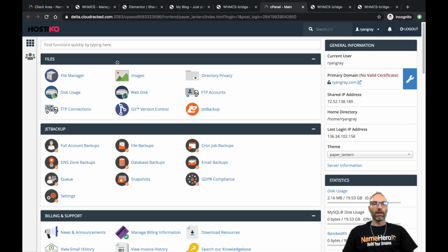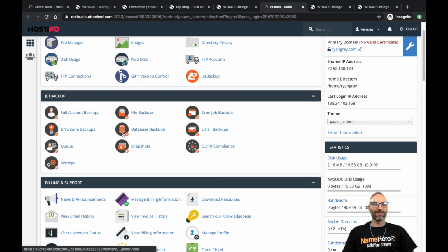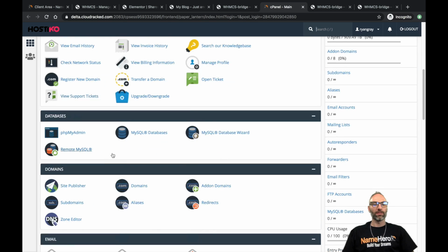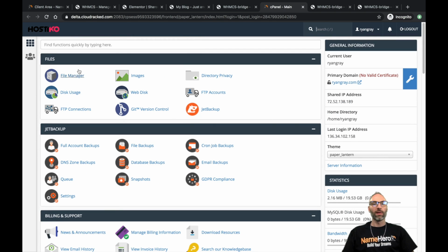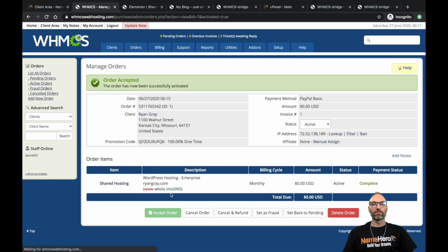All right, and so this is their own control panel, just like the cPanel that you were using to set this up, where they have their file manager, they've got their backups, they can go install WordPress, and they're ready to get building on their website now. And so inside of your client area interface here, once you get these orders, you can just accept them. Just click accept order here. And it keeps everything nice and neat.